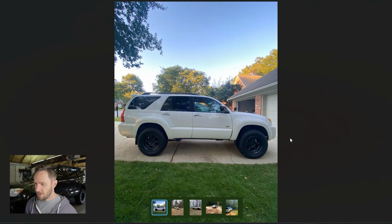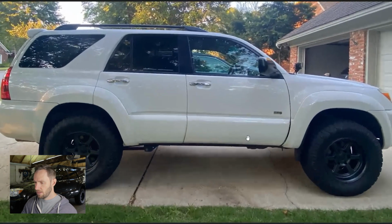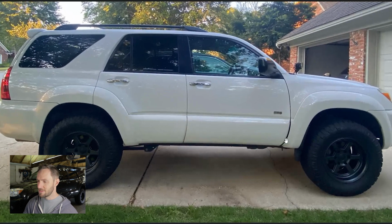All right, Cole's got a facelifted 4th gen and another white one, but once again, it looks real good. Gotta zoom in on these vertical photos. The stance and the ride height of this looks really good. I think you nailed the suspension setup on this. I think it's fairly level, unlike mine. It's got a little bit of factory rake still.